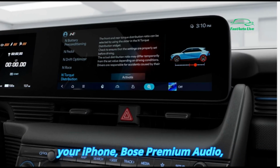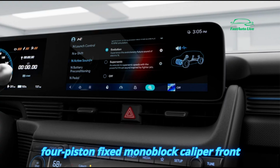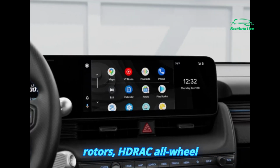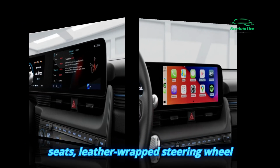Bose Premium Audio. Performance. Electronic limited slip rear differential, ELSD. 4-piston fixed monoblock caliper front brakes with 15.2-inch rotors. HDRAC all-wheel drive. And launch control. And Grin Boost. Comfort. Ventilated front seats.